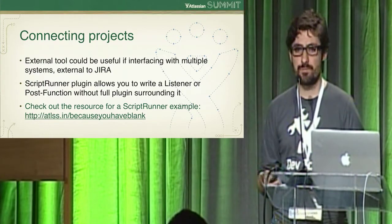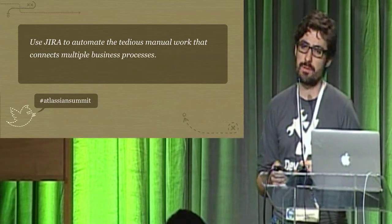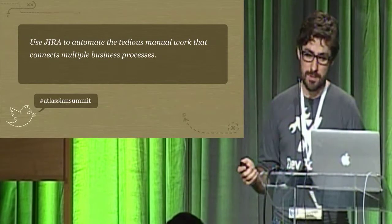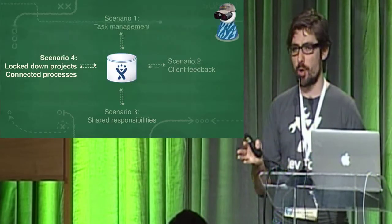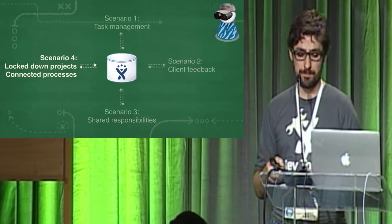So to summarize that scenario, you want to use Jira to automate the tedious manual work that connects your multiple business processes. So we've come to the end of the scenarios, and we've seen quite a few different patterns, and I hope that you can see where they are in your business processes already.